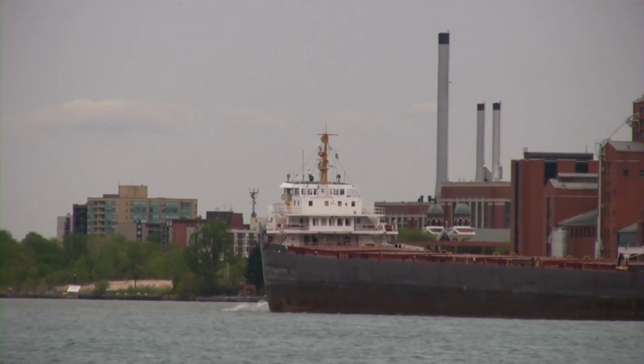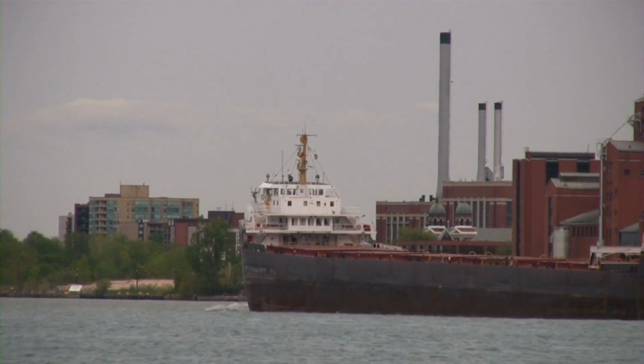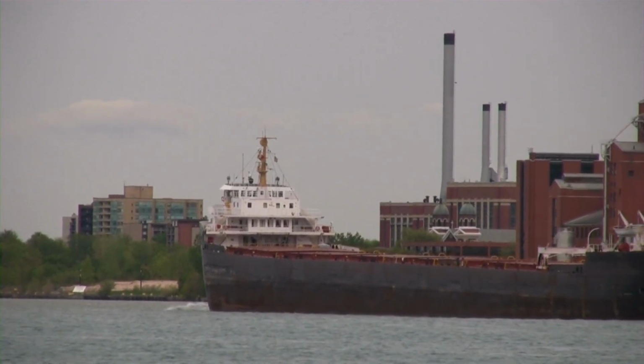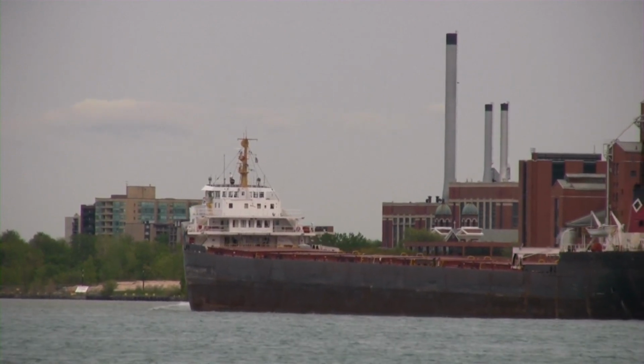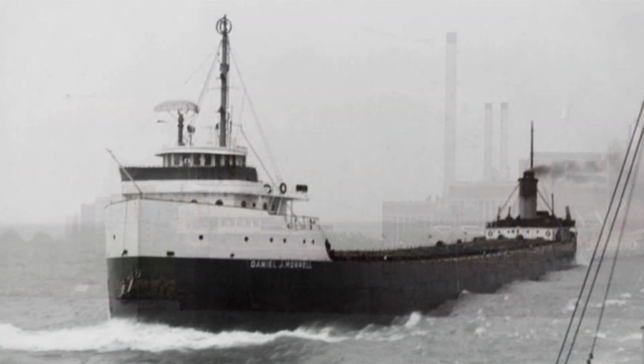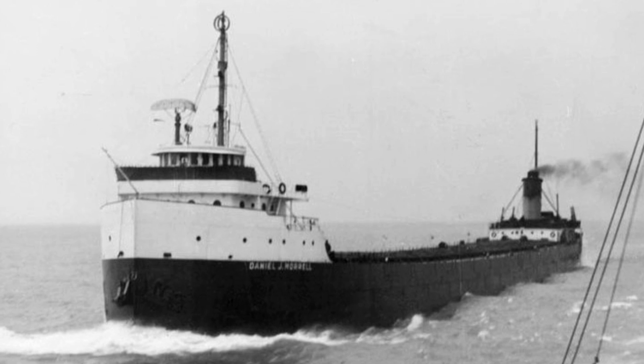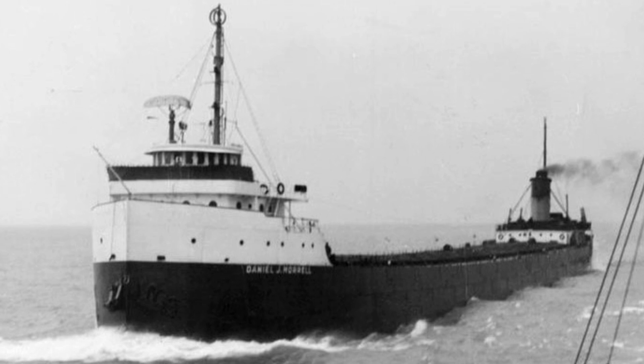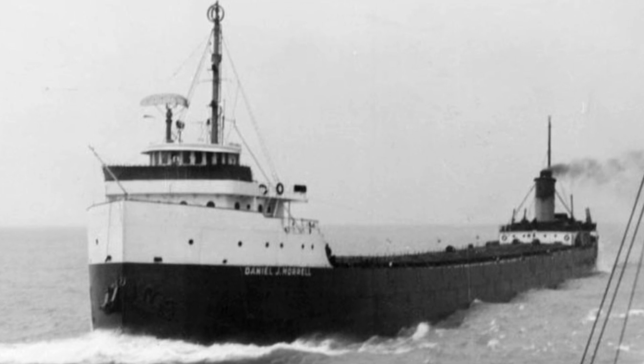Many of these ships are prone to breaking back or snapping in half while in heavy seas because of the immense pressure large swells put on their cargo-laden, skinny midsections. Unfortunately, SS Daniel J. Morrell is the prime example of this phenomenon. Without any further ado, let's look at her history and specs.